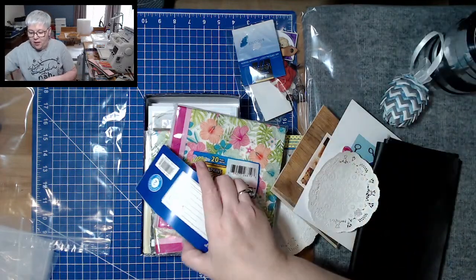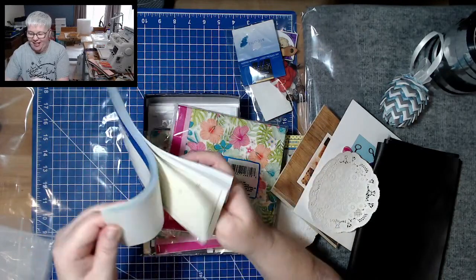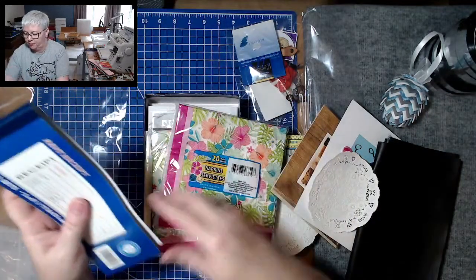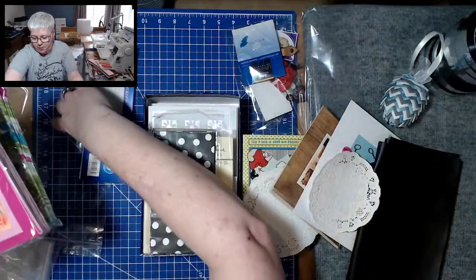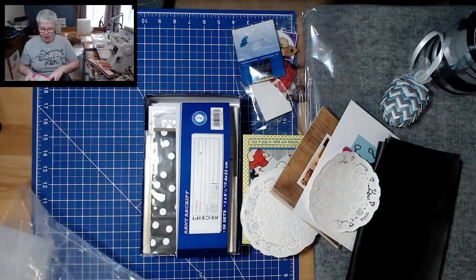Could never have enough index cards. I bought these specifically to use in journals to make little tags and stuff, right? Isn't that cool? It's a receipt book. And paper napkins to decoupage with. Let's just go ahead and put those in a bag.